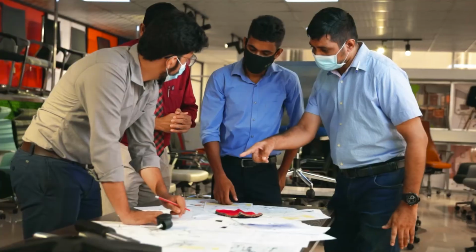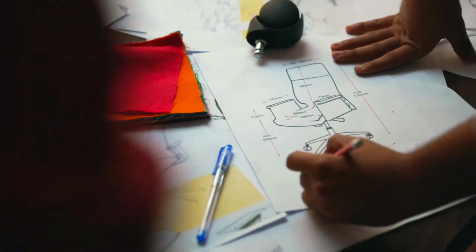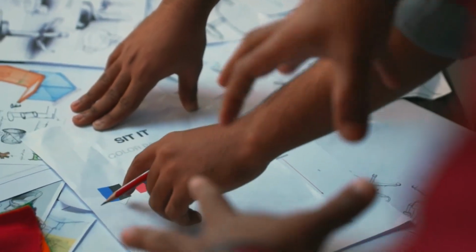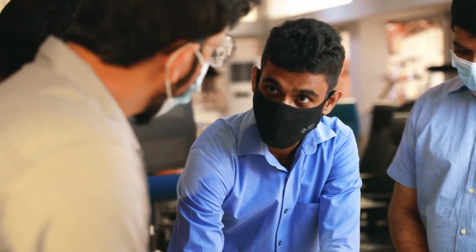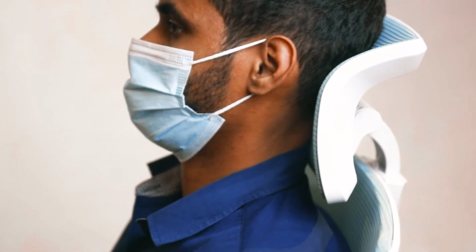We at Sit It always keep the end user in mind when designing, to provide them with greater comfort in use. Designing chairs to fit all people of all sizes. We always looked at ergonomics, tied with wellness from a physical point of view. How would the chair fit the person, to make him or her feel more comfortable?